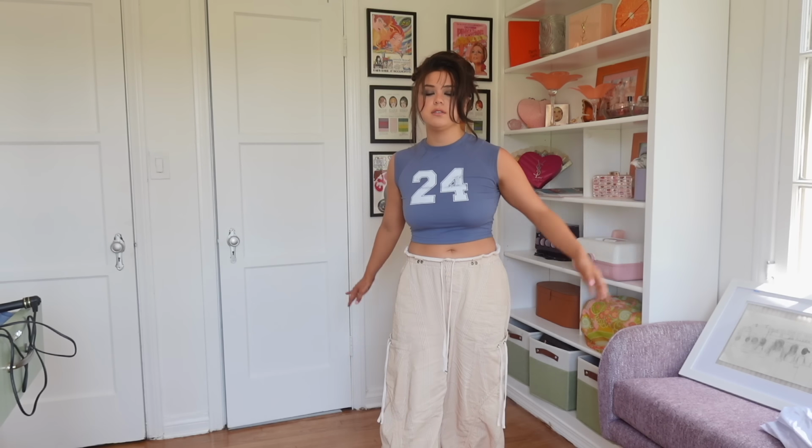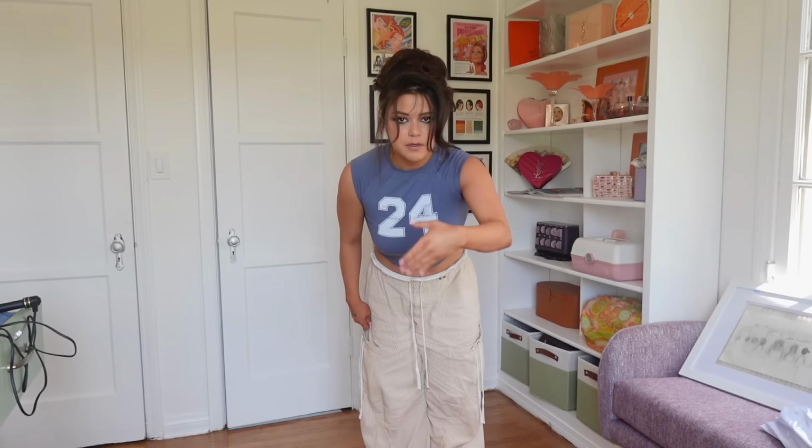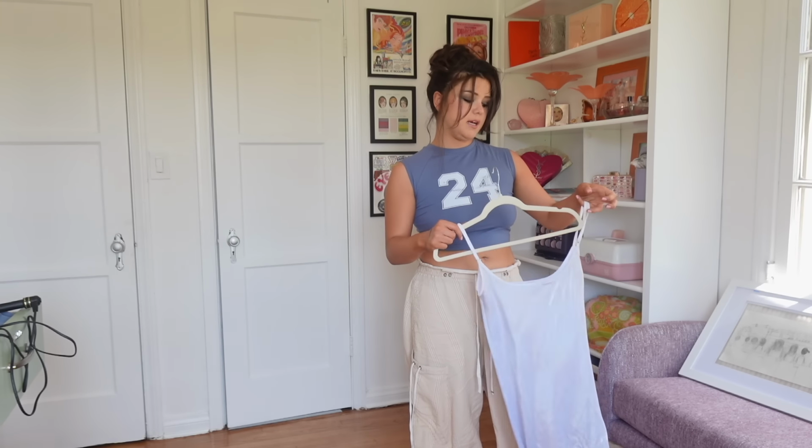So let's get dressed. Now I have to take this off and get it over my head. Okay, now there's a little controversy with the outfit. So for the Pamela premiere, they actually hired me to do a whole thing for them, which I am very grateful for. But that meant that they had control over what I wore. So I'm gonna show you what I wanted to wear versus what they had me wear.